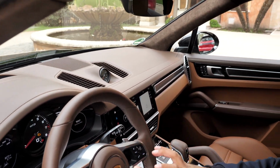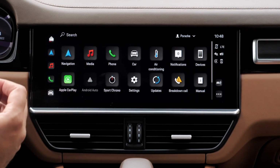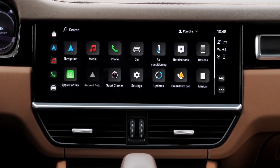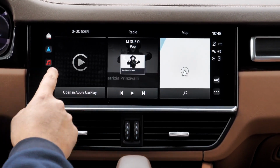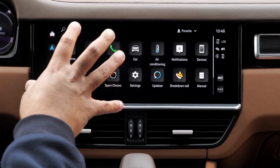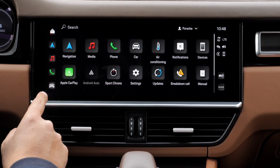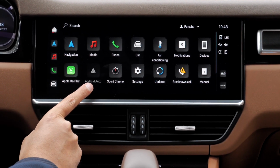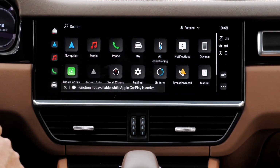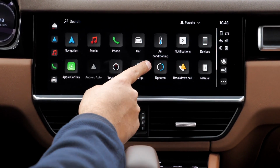Let's talk about the steering wheel and the infotainment system. Why don't you hop inside? This infotainment system is also that much better and nicer than the Macan's. It feels a little bit more slick, and the colors also pop compared to the more monochrome version that we had in the Macan. And more importantly, you see, this also does come with Android Auto. Oh, let's see, a lot of connectivity features as well.